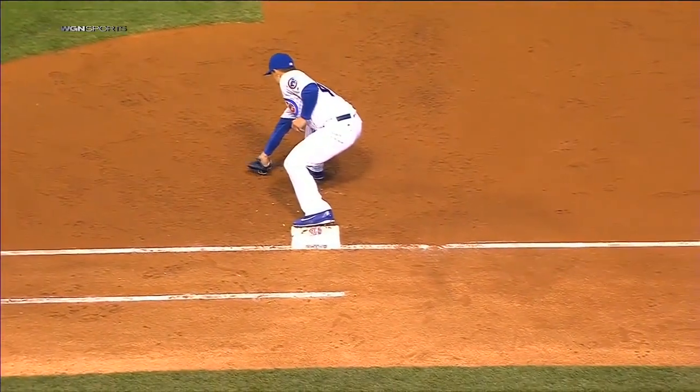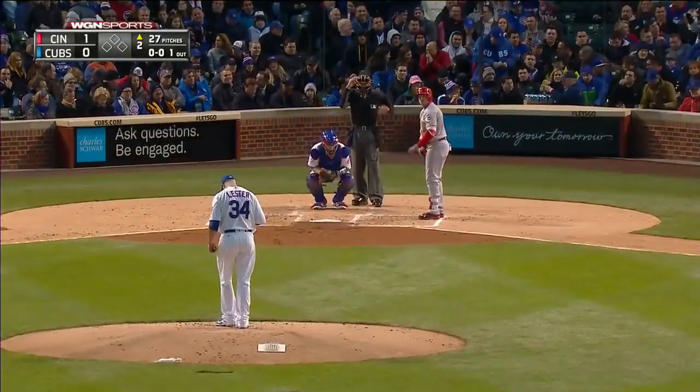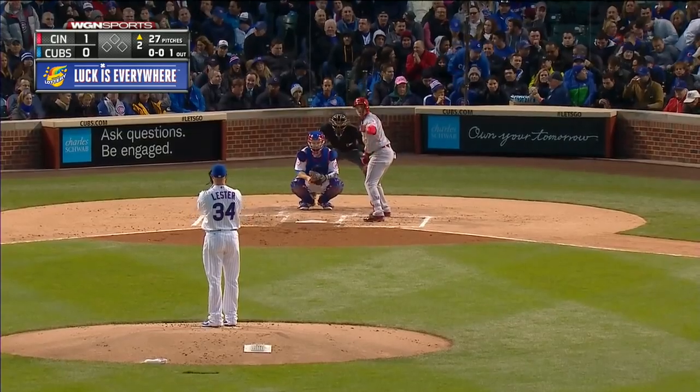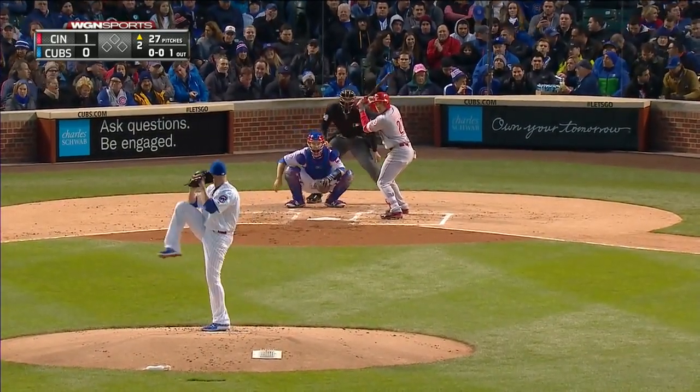1 down. Here's Adam Duvall. Boy, that was a fine catch this Duvall made in left field. Boy, big-time catch. He got a good jump. I really thought that ball was going to get to the gap. But he laid out right in front of the track, made a nice play. Reds lead 1-0, second inning.